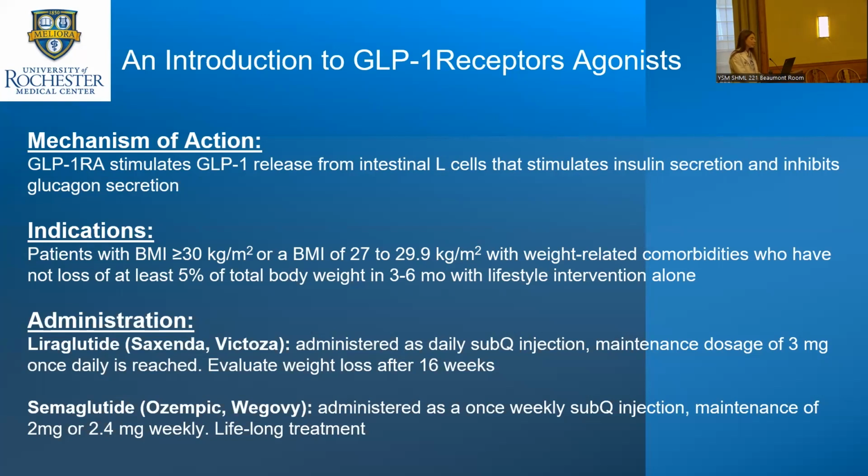Liraglutide is a daily sub-Q injection that's titrated to a max dose of 3 milligrams. Patients are reevaluated at 16 weeks because if they're not losing the weight then, it's unlikely that the medication will work later on. Semaglutide is a weekly sub-Q injection that's titrated to a max dose of 2 if it's Ozempic, or 2.4 if it's Wegovy. Wegovy is approved for weight loss and Ozempic is approved for diabetes, and it's recommended that patients take this for life.